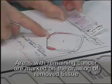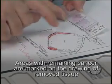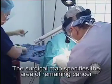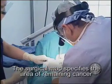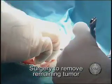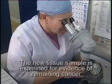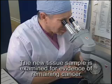If more tumor is found, its location is traced on the map so that only areas with remaining skin cancer undergo further surgery. If any of the sections contain cancer cells, the Mohs surgeon uses the map to return to the specific area of the tumor site where the skin cancer is still present. The surgeon then removes another thin layer of tissue only from the specific area within each section where cancer cells were detected. The newly removed tissue is then microscopically examined for additional cancer cells.